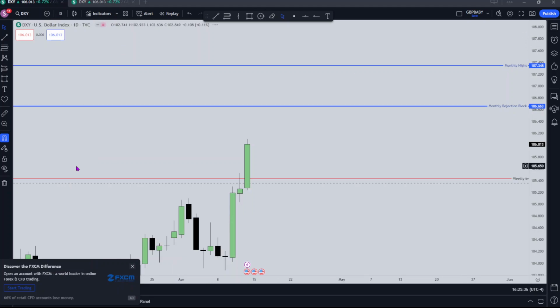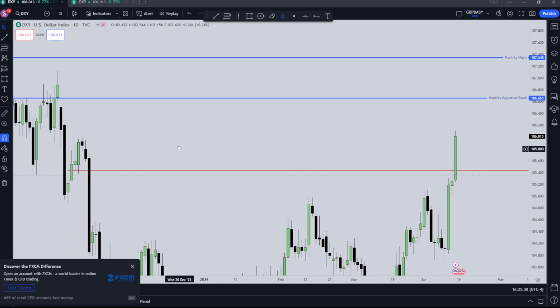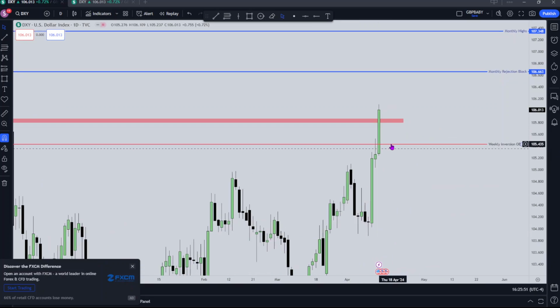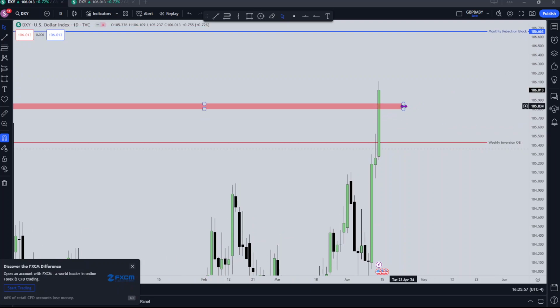So let's now go to the daily, and you'll see that we have traded through this volume imbalance right here. So let's get that drawn out, and I'm going to make this red as well. And the fact that we've traded through it on the upside, I'd like to think that this will provide support. So although I have this level marked out, preferably this is the level where the low gets created for the week.